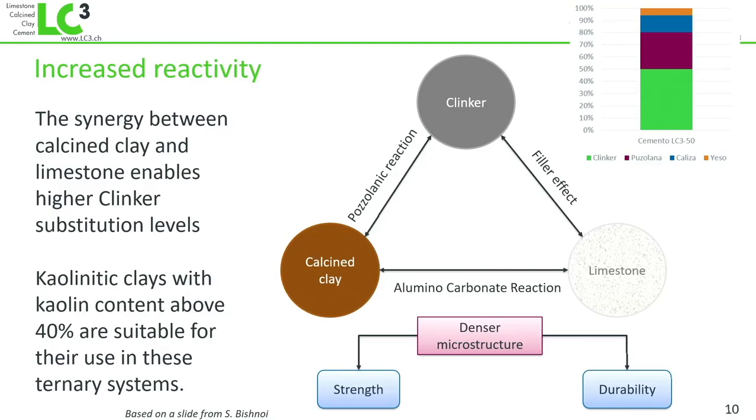And the important thing here, and this is the magic of the LC3, is that we're having a reaction between calcined clay and limestone. Another reaction: calcined clay is a pozzolana, and it is reacting with the clinker. But further to that, we have the reaction with the limestone to produce an alumina phase called carboaluminates that is replacing the monosulfates. By doing this, it is stabilizing the ettringite system.